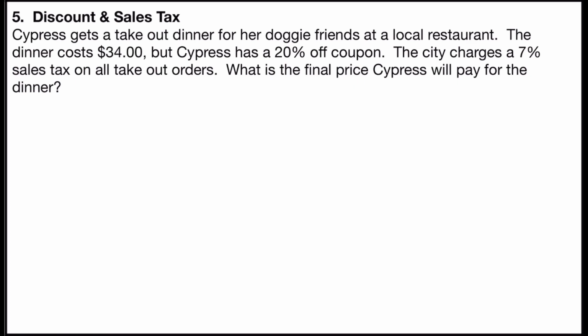Problem number 5 deals with discount and sales tax in one problem. It says Cypress gets a takeout dinner for her doggy friends at a local restaurant. The dinner costs $34, but Cypress has a 20% off coupon. The city charges a 7% sales tax on all takeout orders. What is the final price Cypress will pay for the dinner?